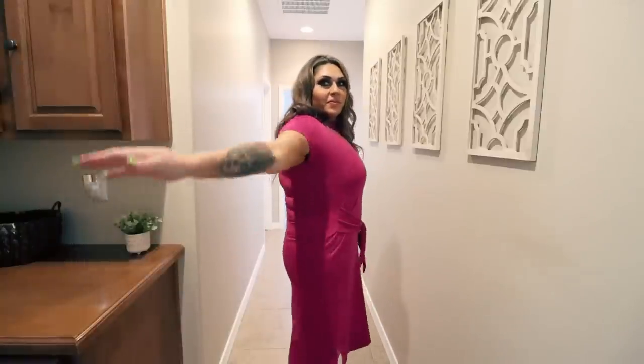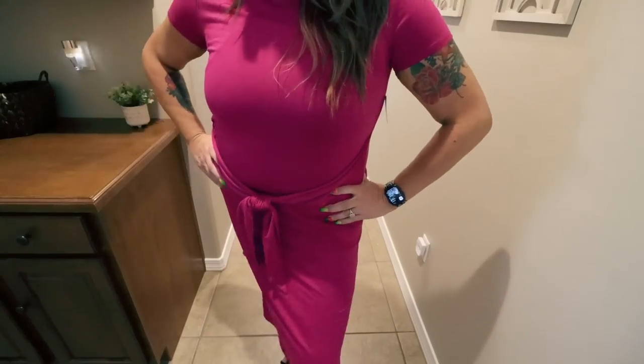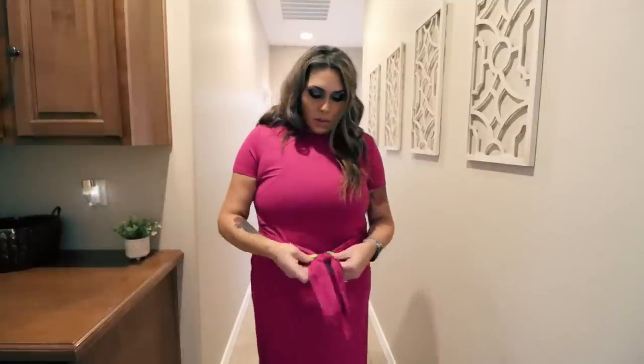I think this is extremely flattering no matter your figure. You can make it a little bit tighter, a little bit looser, tie it in the front, tie it on the side, and it just draws in your waist, which is generally one of the smallest parts of our body. I also like that it is short-sleeved instead of tank top, and I love, love, love the length of it. It is a midi length. It falls nicely mid-calf, which I know is really important if you're taller or you just don't wear shorter dresses. I feel like this dress is the perfect length.